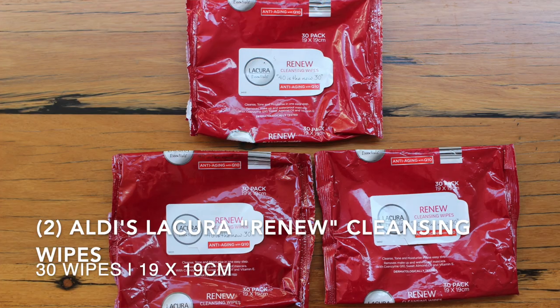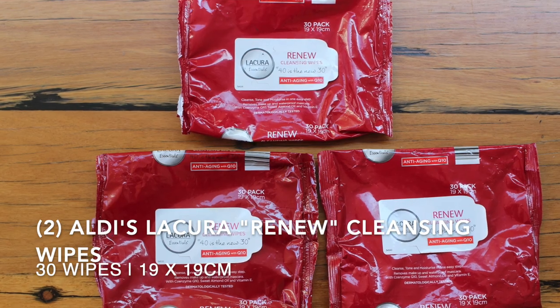And then the second brand is from Aldi. There are a number of varieties available in Aldi. I've tried 4 different varieties. The name of the line is called La Cura. I have used up the Renew Cleansing Wipes. This is what the packaging looks like.